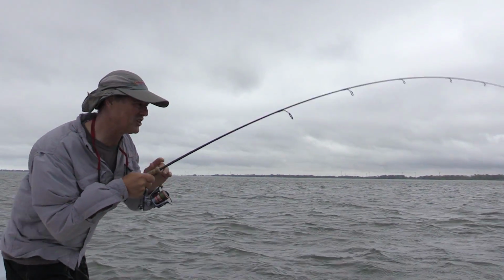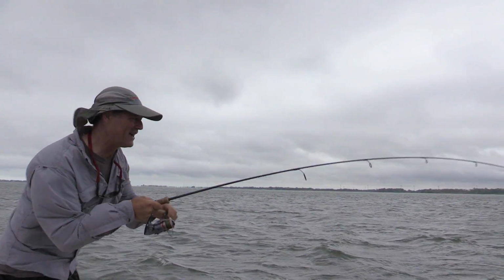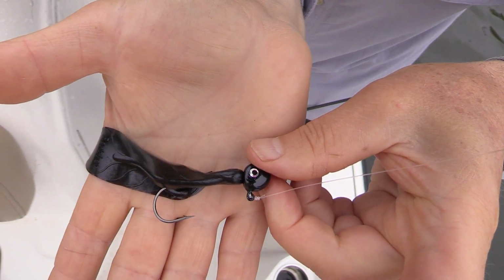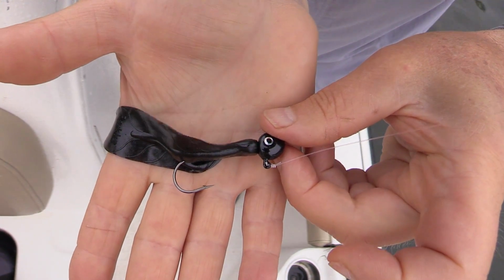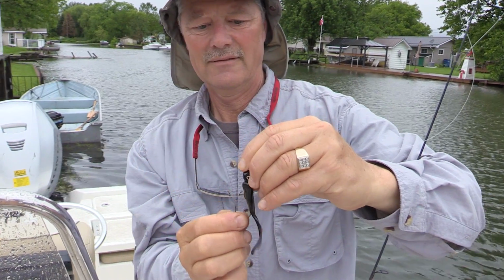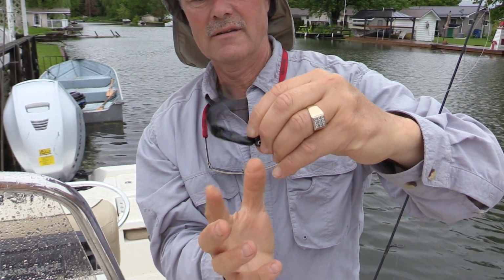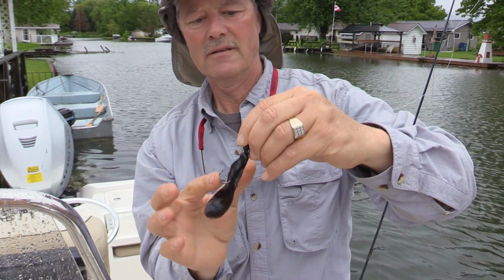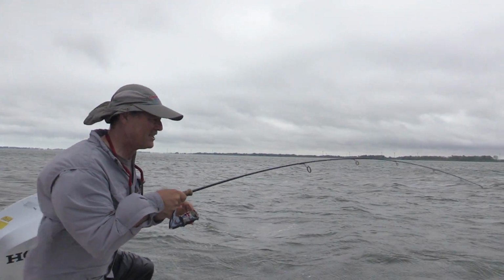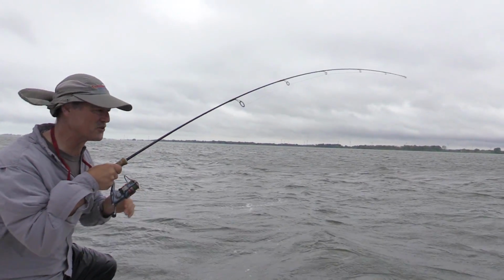I'm running the Flexi-Jig today. I've got the black Flexi-Jig on, 3/8 ounce. And I put on a leech imitator bait. If you've never seen the Flexi-Jig before, it actually flexes down, it springs down, and changes the angle of the hook set. I have no idea what I got. The other thing I really like about the Flexi-Jigs, if you notice the hooks on them, it's got a nice wide hook gap, and that's what you want for setting those hooks.